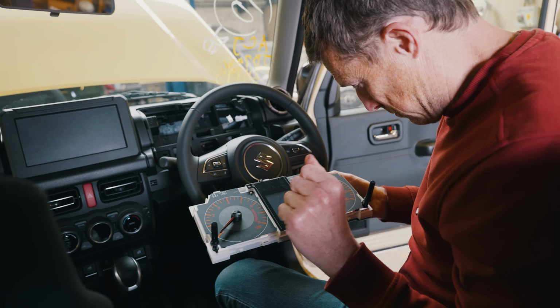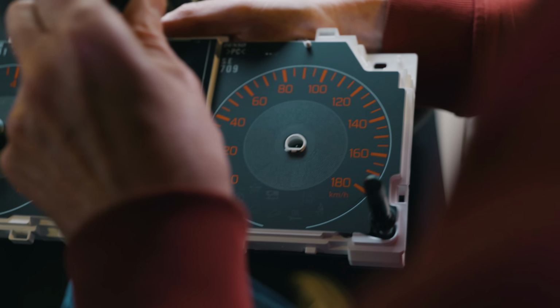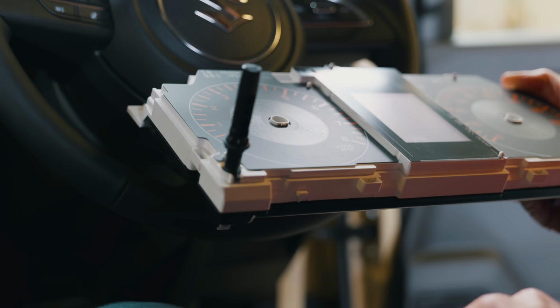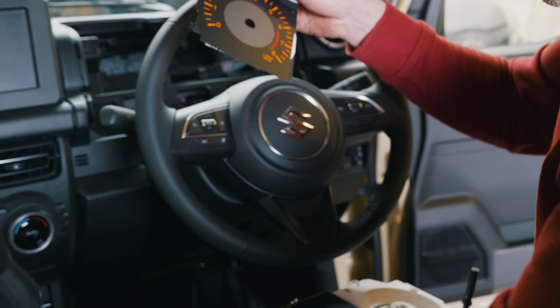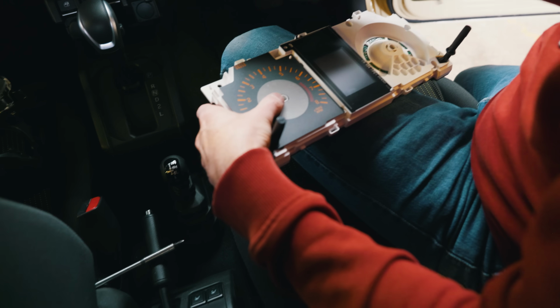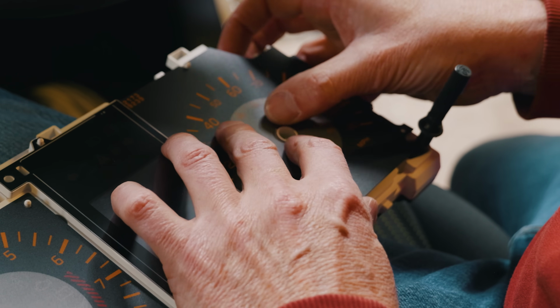And now I need to remove the needle, so I twist anti-clockwise and pull like that. Now I'm going to pull the rev counter off. That's that done. And then remove the dials. There we go. I have the new UK spec ones here. You don't actually have to change the rev counter, but it's so that it matches the speedo that we have here. There's the important one, the speedometer.